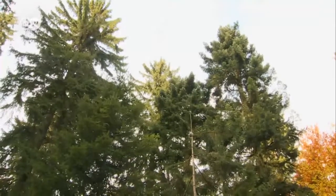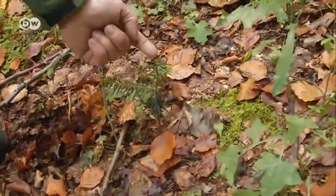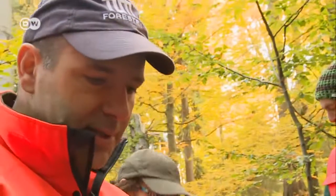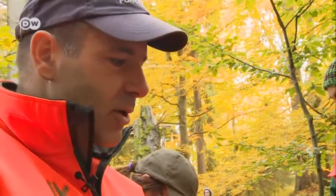Young firs are a delicacy for deer and stags that wander through, nibbling off the buds, stunting their growth, says Andreas Vollmer. And that puts other trees at an advantage.